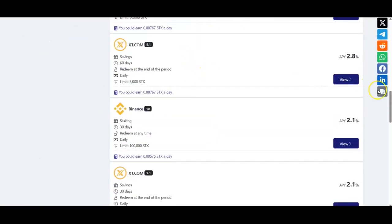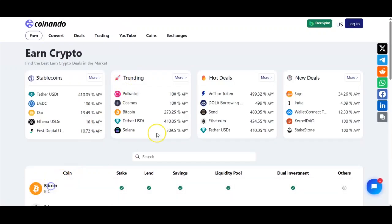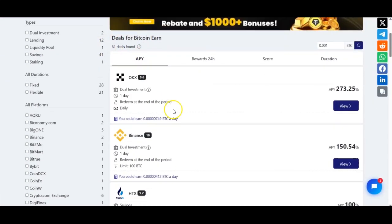Now, if you want to stake your coins, guys, I did a video on Stacks yesterday. Check it out. Not many people looked at it. I'm kind of surprised because Stacks is actually looking very good. So anyways, if you want to, for example, stake your Bitcoin, guys, you can go here, check it out. There's 61 deals that were found.